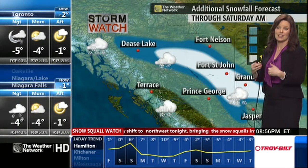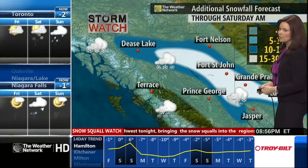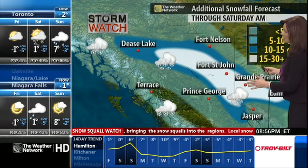Keep it here at the Weather Network. We'll time the event out for you as it gets a little bit closer to us. Still, 3-4 days out.